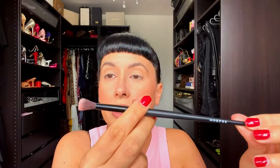And I'm gonna do a really easy eyeshadow look. I'm gonna do this shade right here for my crease, this one right here, this pink. And to do that, I'm gonna grab a brush. Let me see, maybe this one. Yeah, this one right here. This one is from Morphe, and I'll link it down below. It's an eyeshadow brush.